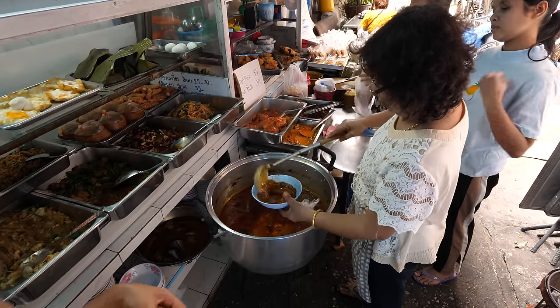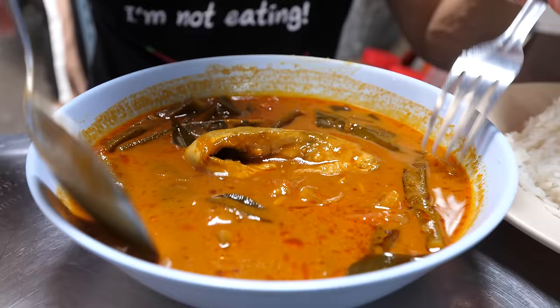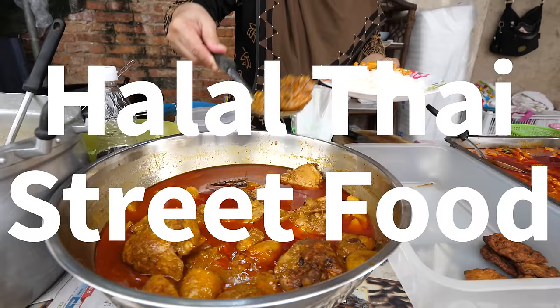You can just smell all of those spices, and I love how there's just like floating curry leaves in there. There's floating eggplant. There's okra. There's tomatoes, and it's made with fish. I love this dish. It's one of my favorites.